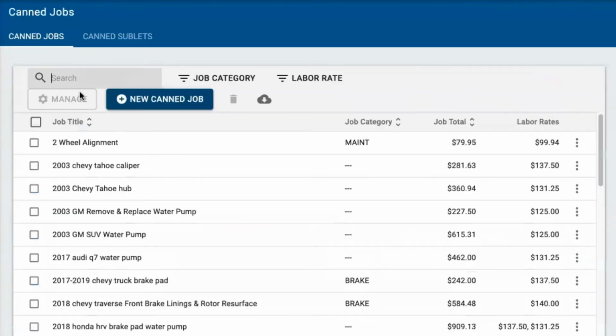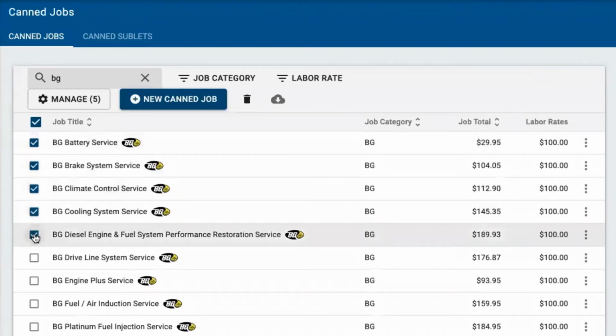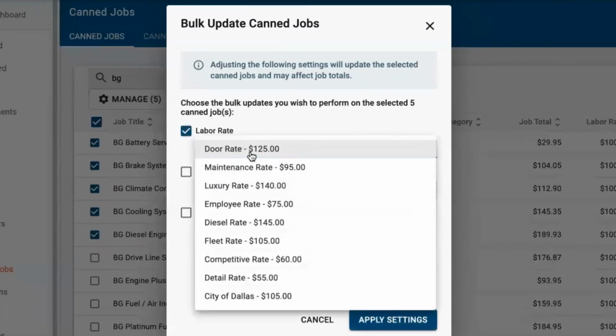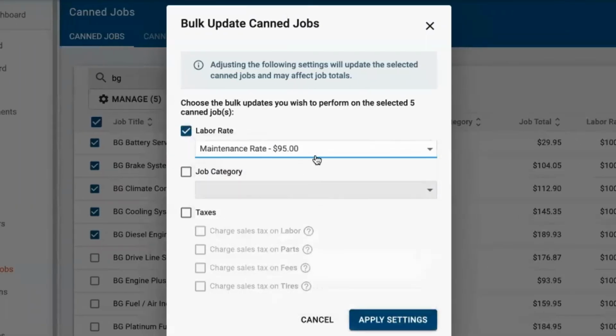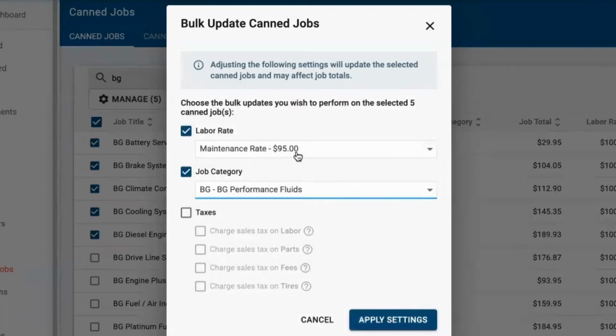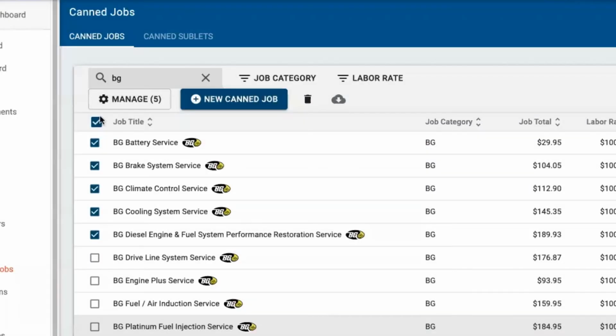However, you can also go back into your can jobs. They can select multiple at once and manage them in a group. So if I select manage these 5 in particular, number 1, I can select the labor rate that I want to sell them at, let's say $95. I want to pre-assign them to a job category. And yes, I've got a BG job category I can assign those to. And then I can ensure that taxes are applied to the right pieces. I can click on Apply Settings, and all of a sudden, those BG jobs are automatically updated all at once.